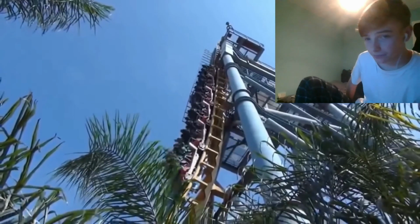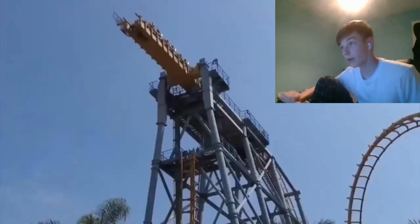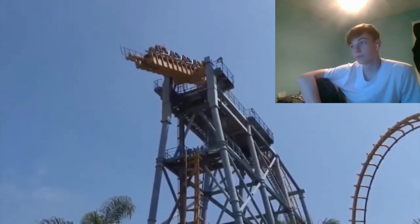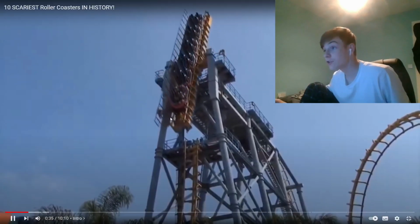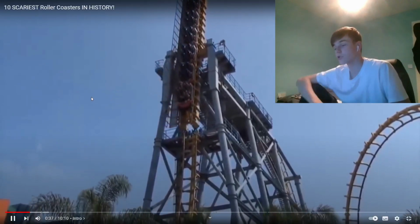Before dropping into a free roll down a long tunnel, a single loop and a couple of bank turns. So the coaster itself isn't really that impressive. The only super scary moment is that tilt at the start, which is pretty damn terrifying either way. If you sit at the front, actually the back's more scary because you're higher probably.